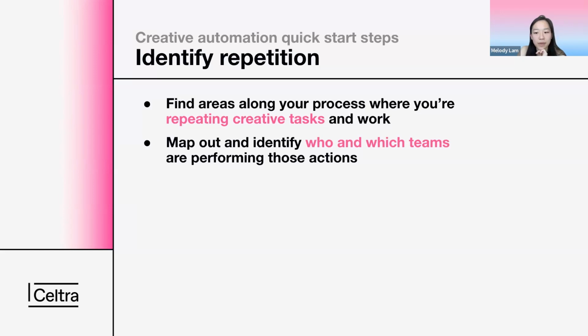You might be thinking now, adopting creative automation seems like such a no-brainer, right? But how do you even get started? For the last section of this webinar, we're not going to talk more about how great creative automation is and all that stuff. Instead, we have a few action items for you to take home for your team.